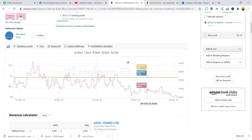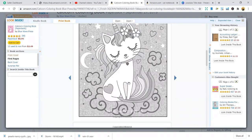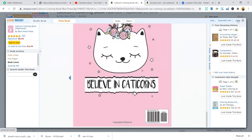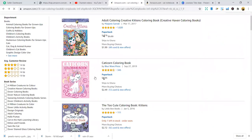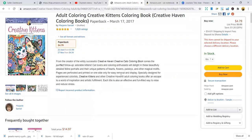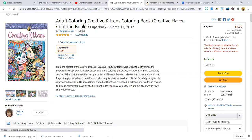So keep publishing and keep learning your keywords. It's about the keywords. So this is how the inside looks. It's just cat heads and all this stuff that you can use. So, cute and creative kittens, cat book, coloring book, and all those things. All you need to do is learn how to do simple interiors, and don't stress yourself too much.